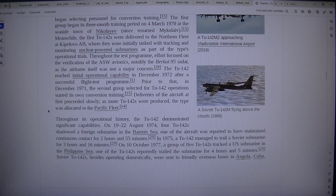On the 22nd of August, 1974, 4 Tu-142s had towed a foreign submarine in the Barents Sea. One of the aircraft was reported to have maintained continuous contact for 2 hours and 55 minutes. In 1975, a Tu-142 managed to trail a Soviet submarine for 3 hours and 16 minutes.